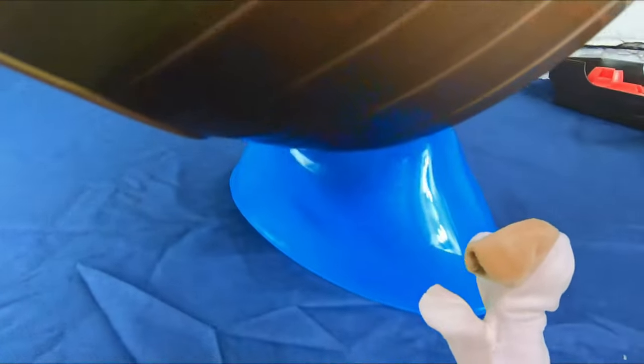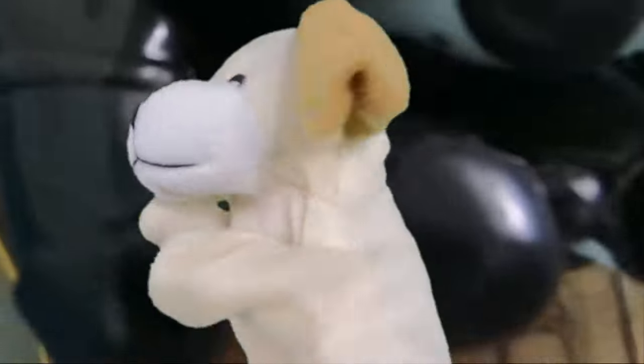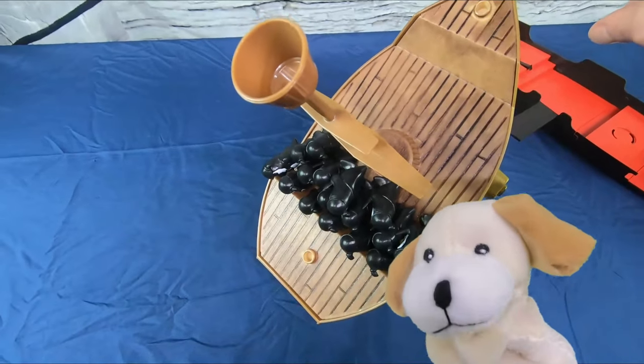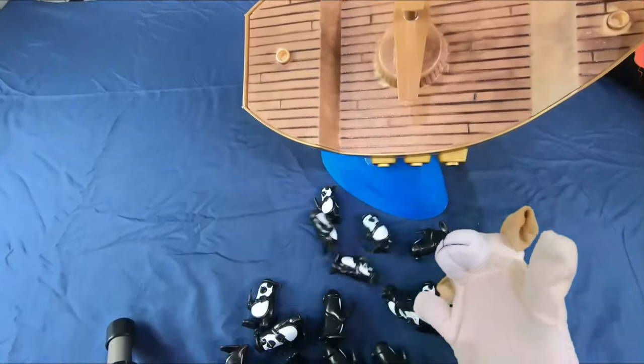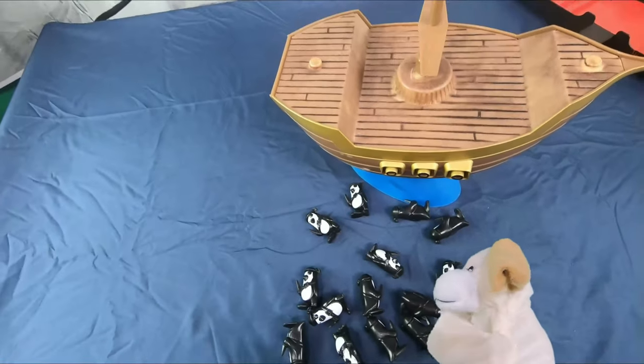Okay, Excite Dog, we did it. We completed the last balance challenge. Yeah, we did. Thanks for helping us, everybody. That was some good balancing and some good counting. Let's just have a final splash here. I think penguins do enjoy getting wet.